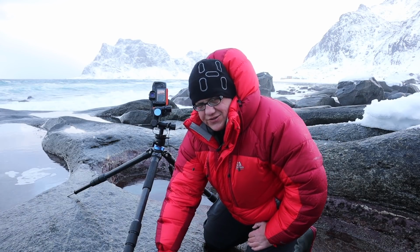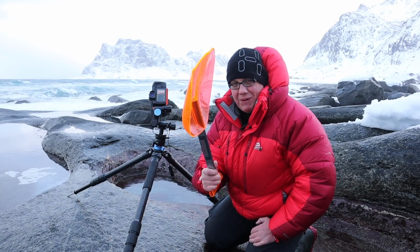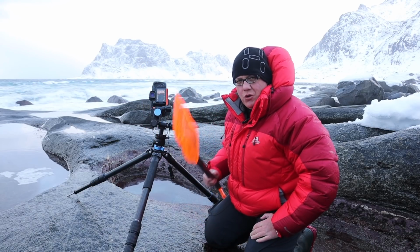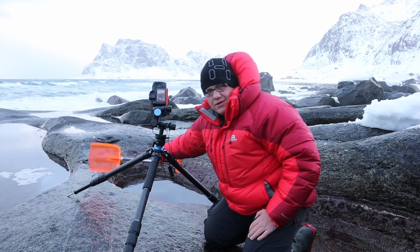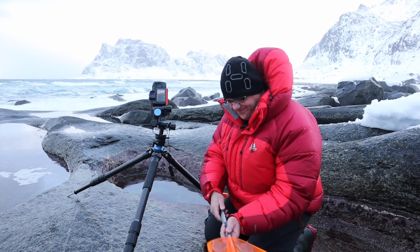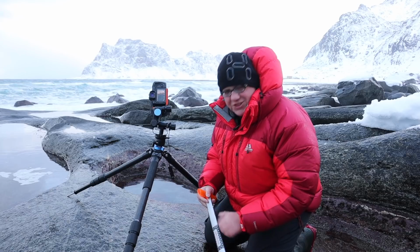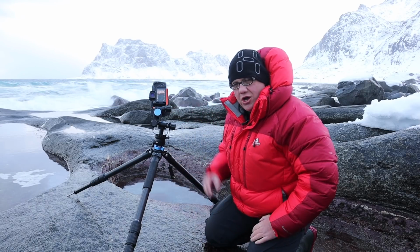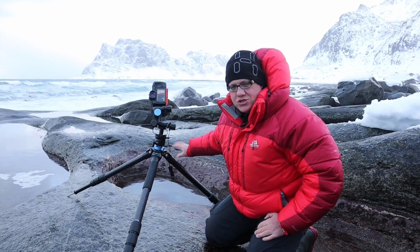And that innovative tool is a spade. So I'm here for about 10 minutes emptying the water from one rock pool into the one on the left hand side. Crazy. Don't ask me the things we do to get the shot. But now I'm going to be able to get the shot with the rock so much more visible.